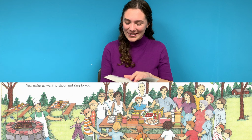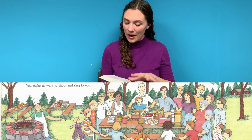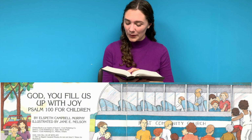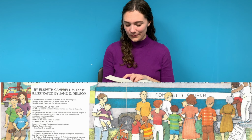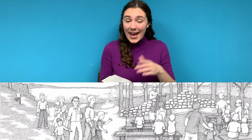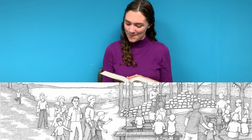"Shout for joy to the Lord, all the earth. Worship the Lord with gladness and come before him with joyful songs." Hey, we do that, don't we? We worship the Lord with gladness and we sing songs to him. "Know that the Lord is God. It is he who made us, and we are his. We are his people, the sheep of his pasture. Enter his gates with thanksgiving and his courts with praise. Give thanks to him and praise his name."